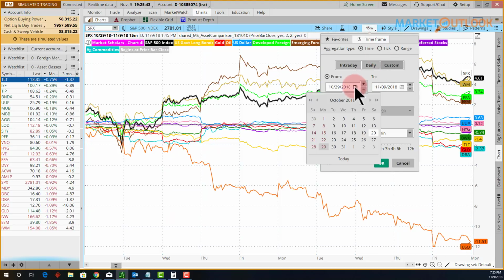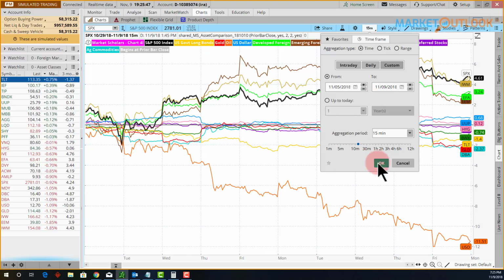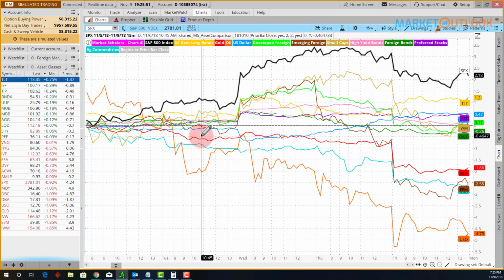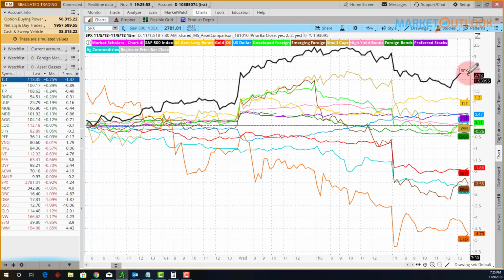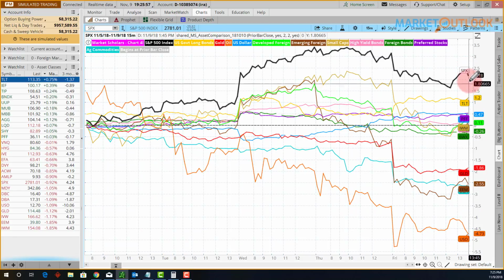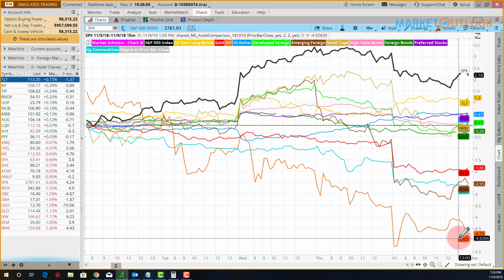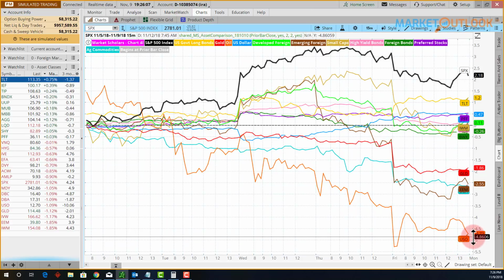If I just look at just this week, go back to the 5th here. So here is a Monday, Tuesday, Wednesday, Thursday through Friday. The S&P had a good week, and it was one of the better performing asset classes. IWM pulled back here today, so pulled back to kind of break even. And you can see crude oil had a really bad week, down almost 5%.